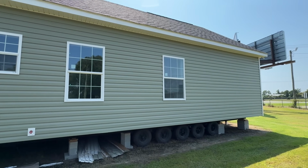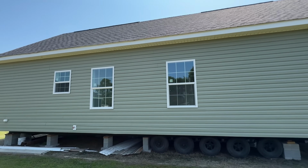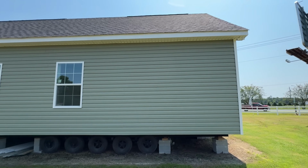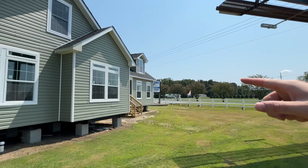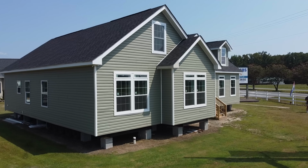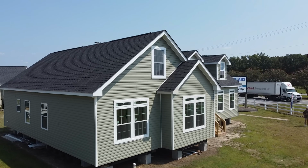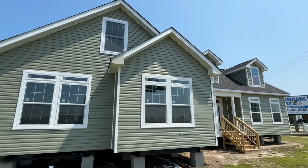So on this main level, we're looking at a little over 2,000 square feet. That's another great thing about the house. When you're going down that road and you see this thing, it's like, holy smokes, we got to get in there and see that. But it's actually not ridiculously big, like too big, I guess I would say. Beautiful windows.